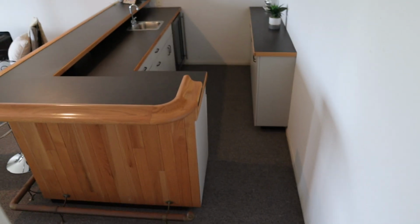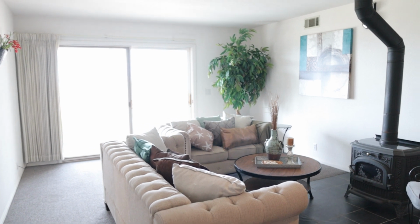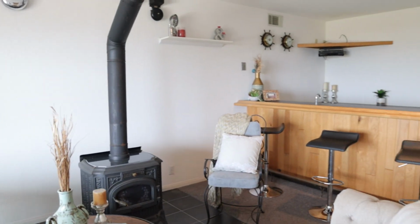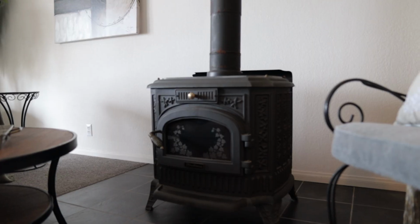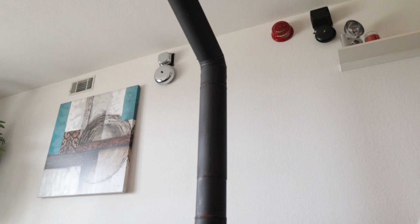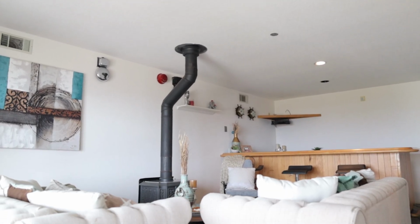Okay, now we're done with the upstairs and we're gonna make our way to the second floor, the downstairs area. The downstairs space is awesome. I love how they use this as an entertaining space with this giant bar. They have this interesting, very eclectic style stove for heating. I rarely ever see these, and most of the time I see them like around Big Bear, but really, really cool nevertheless.